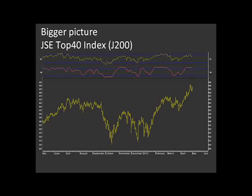Garth, often we take a bigger picture look at the Top 40, and I know that's where you want to start the show off this evening, by having a look at that chart and where we're at. Yes, this tees us up nicely for what we're going to discuss on the show this evening, which is an option structure on the Top 40. So let's quickly have a look at the big picture, looking at this Top 40 index and see where it stands, and how that'll then tie in afterwards to our option structure.